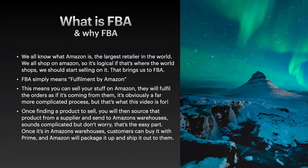So what is Amazon FBA and why Amazon FBA? We all know that Amazon is the largest retailer in the world. We all shop on Amazon, so it's logical, if that's where the world shops, we should start selling on it. That brings us to FBA. FBA simply just means fulfillment by Amazon. And this means you can sell your stuff on Amazon. They will fulfill the orders as if it's coming from them. It's obviously a far more complicated process than that, but that's what this video is for.